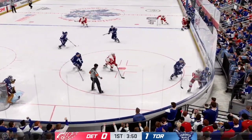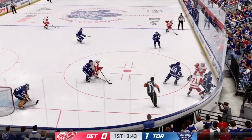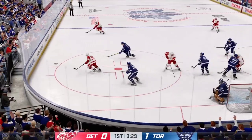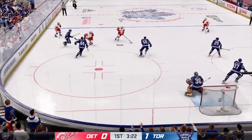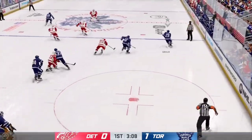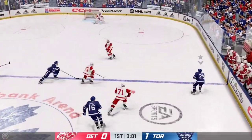The Leafs gain possession along the wall. The Red Wings play it along the wing. Centering pass! And that doesn't go as it's off a stick. Back to the point it goes. Toronto's got it in their own zone.